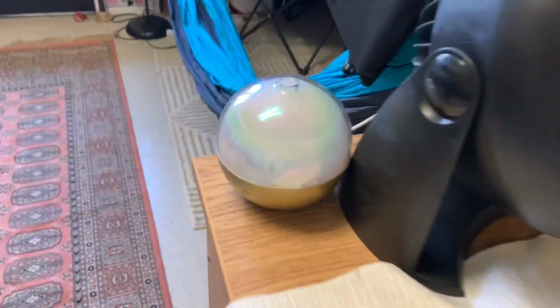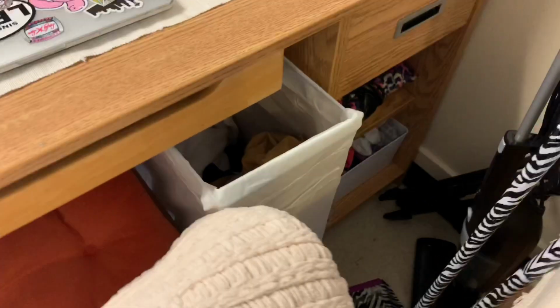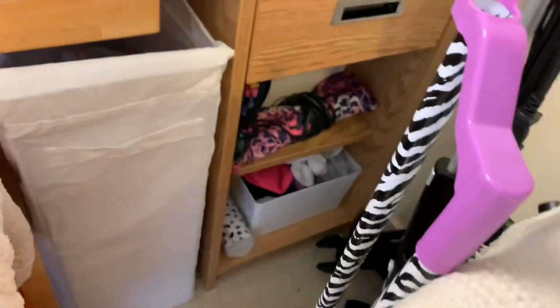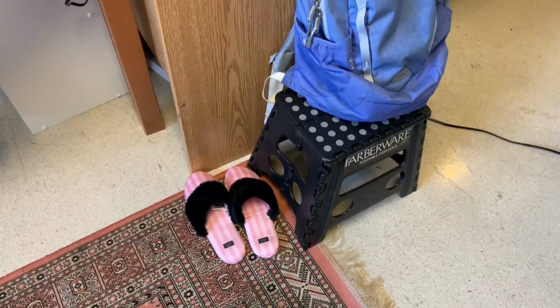My oil diffuser, laptop, and then we have these chairs that we decorated with a blanket and foot cushion because those are uncomfortable. And this hamper fit perfectly. I can push it pretty much almost entirely underneath my desk. And then we have some more storage under there. On the other side of the desk, we have a footstool, my backpack, and slippers.